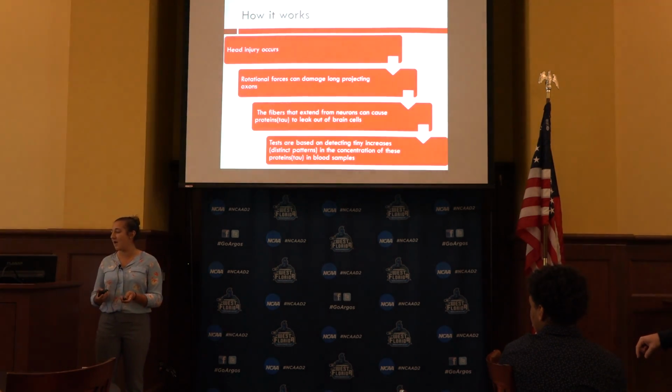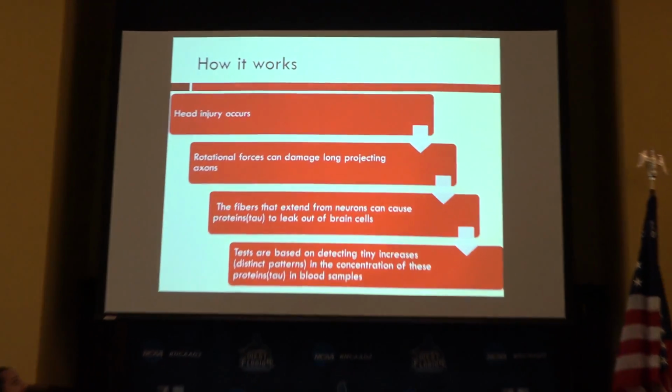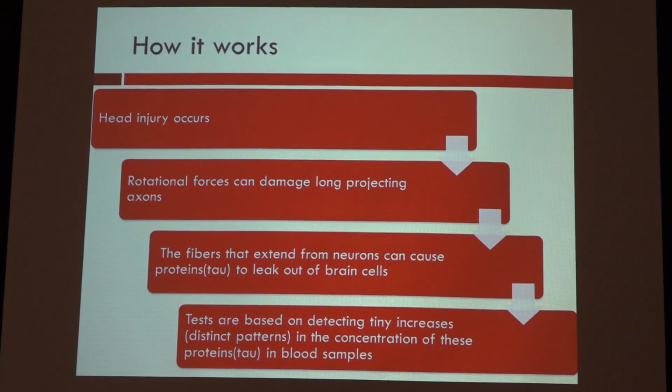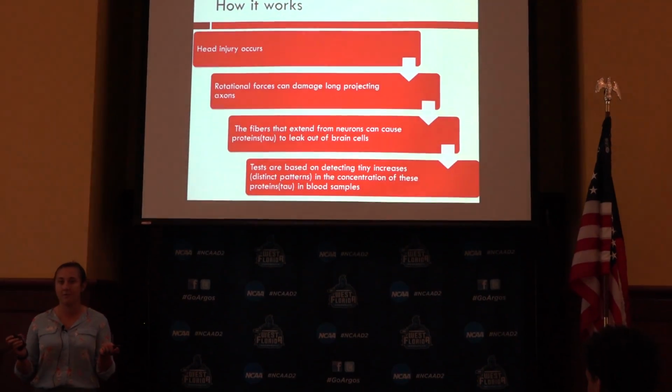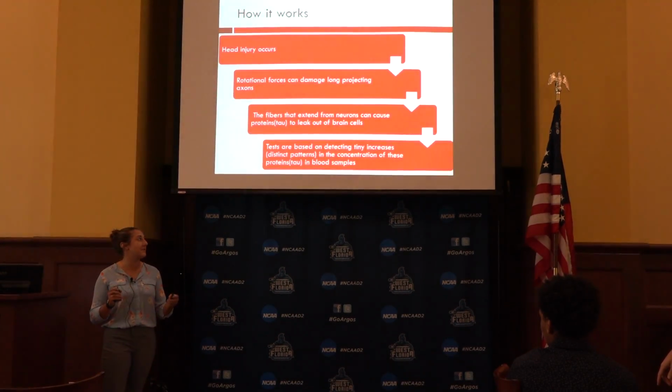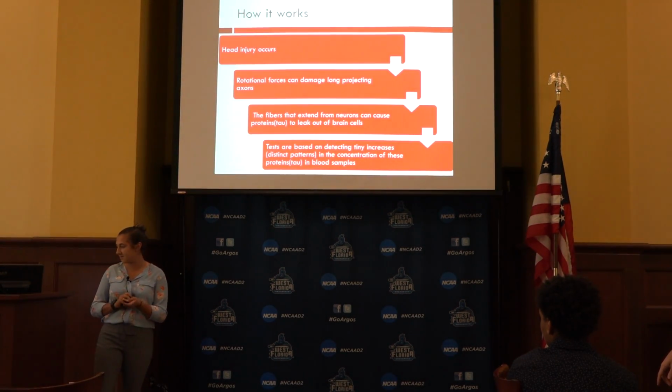So how it works, the head injury occurs and then the rotational forces of the injury can damage the long projecting axons, the fibers that extend from the neurons, which can cause the tau proteins to leak out. Then they test our blood and they can see the tau patterns.